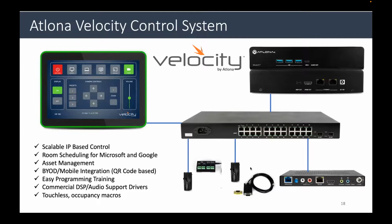And so the Velocity system is a great solution for that. This is a control system that's scalable, it's IP based, so all the control goes over IP. And then in areas where you need a traditional serial RS-232, IR, relay, contact closure type of control mechanism, they have these little breakout boxes that you basically plug into the network. They're powered over PoE, and you can use those to control those devices.